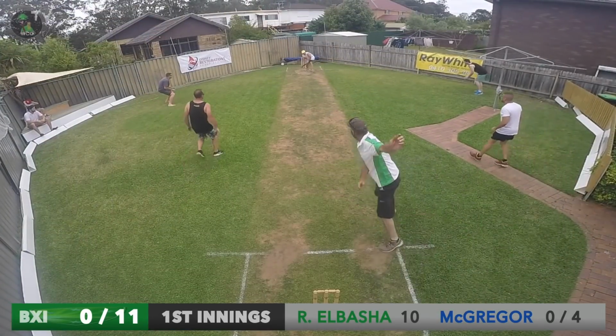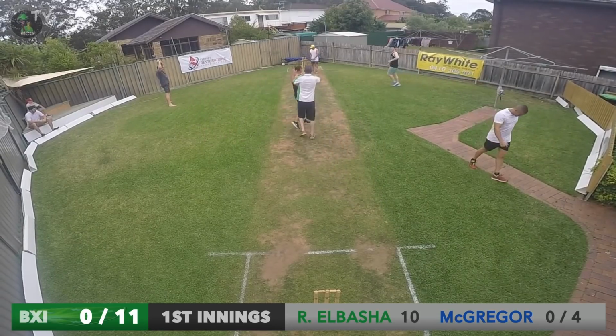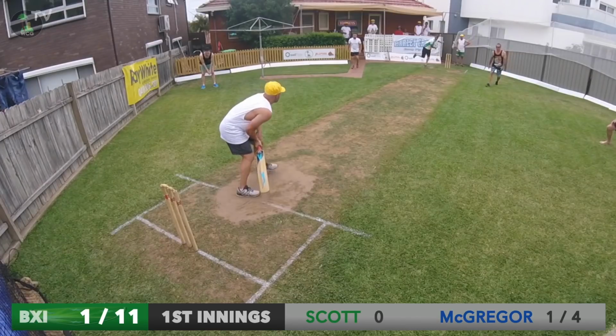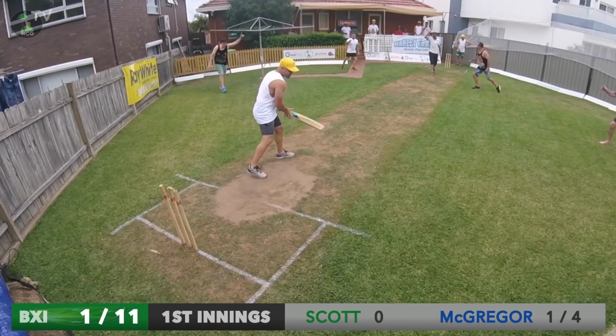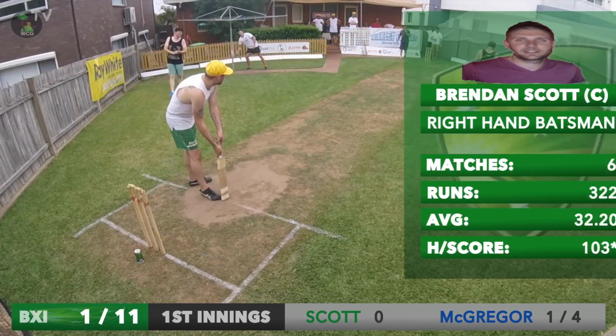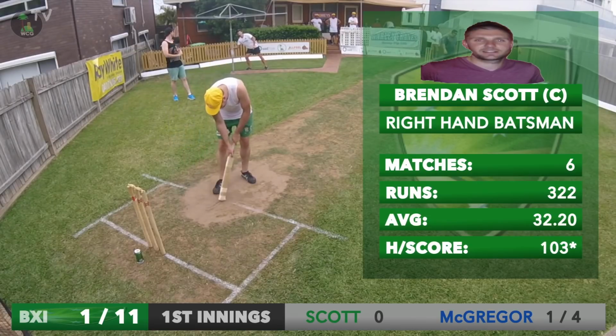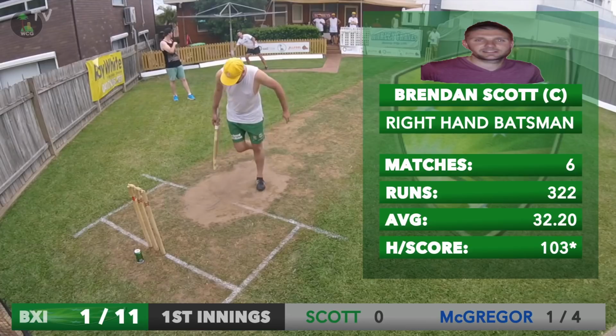Oh, right through him. Squared him up, the one had just gone away a little off the seam, but Pat has made the breakthrough. Brennan's 11 lose their first wicket with the score at 11. That brings their skipper to the crease.